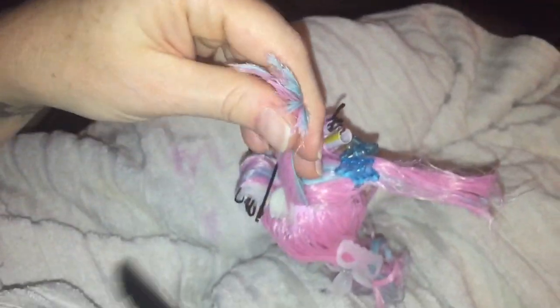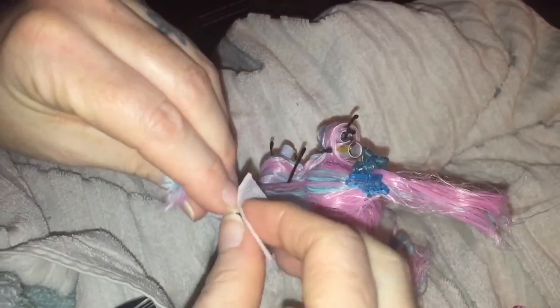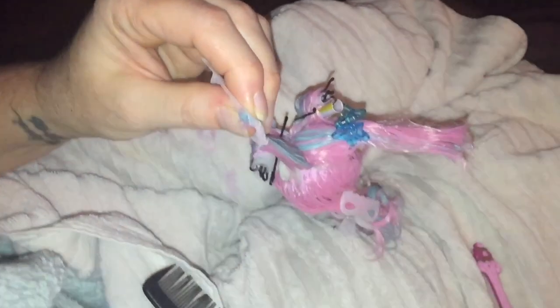I got a picture next to me, and I'm looking at it. I don't want to show it on the camera so we don't get in trouble for any copyright stuff. Alright, so I'm looking at the picture to see which way the curls go. So the first curl should go up. Okay, halfway. Halfway. Another straw.